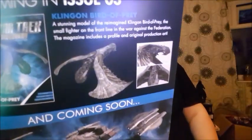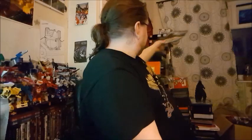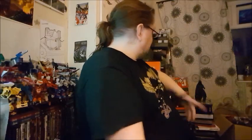But there you go. So yeah, next time we've got issue number 3, the Klingon ship, because that looks like something you find in a toilet bowl. Anyway, that's the magazine.